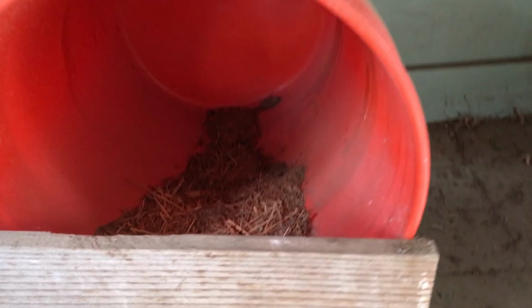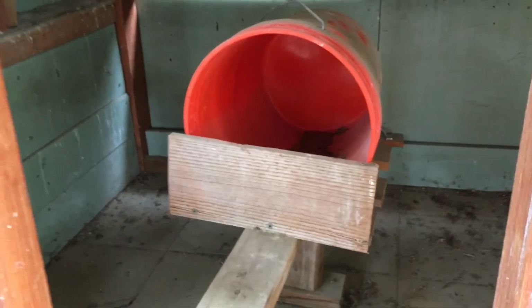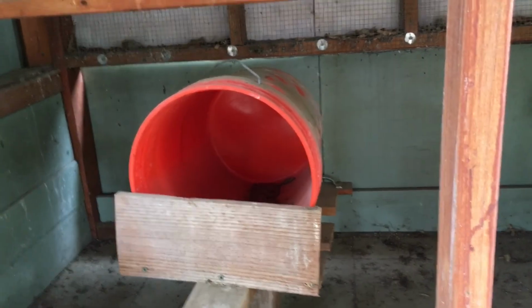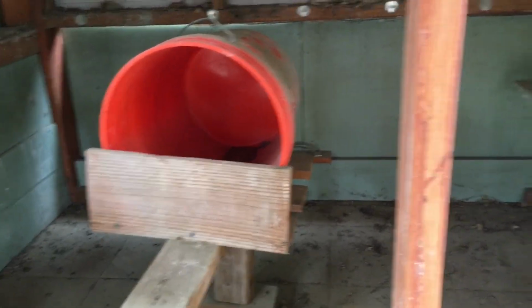This is, I guess, supposed to be another nesting box. It's really weird. I may just take that down because it's just strange. But if we're getting more chickens, maybe I need a third. Maybe that's why they did it. They needed a third one. I don't know. And then this is just gravel and stuff here.